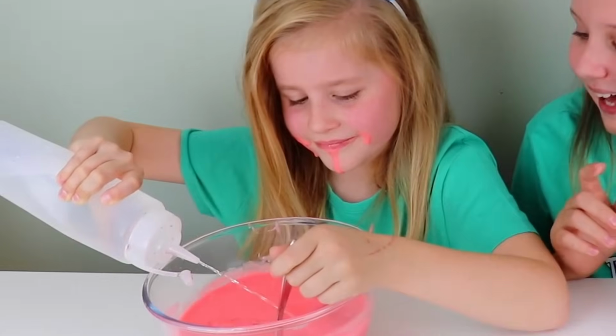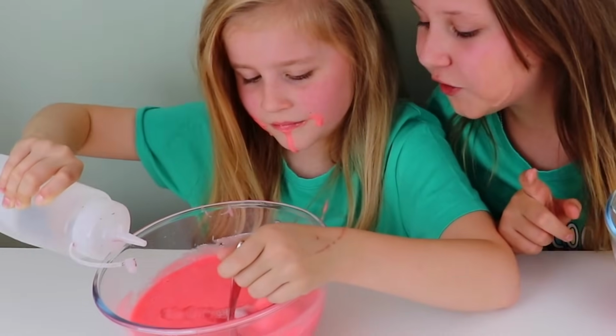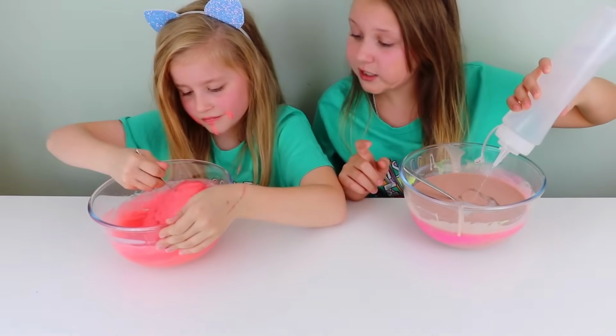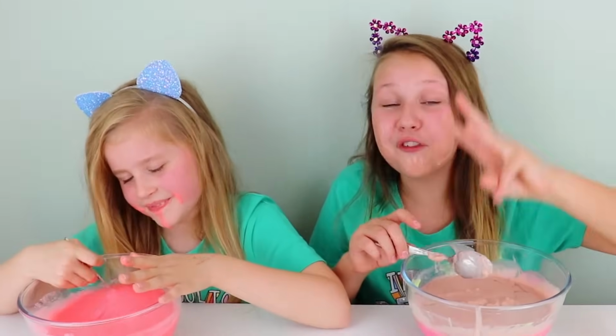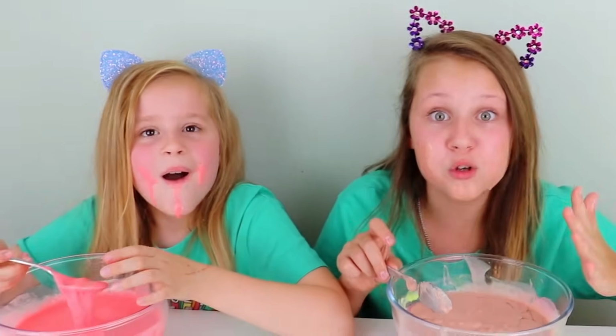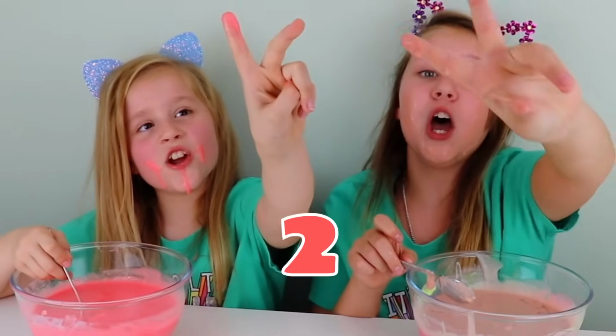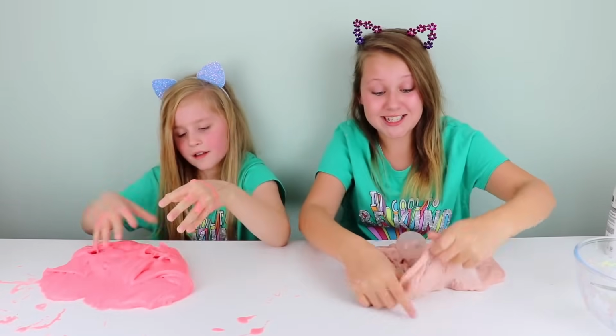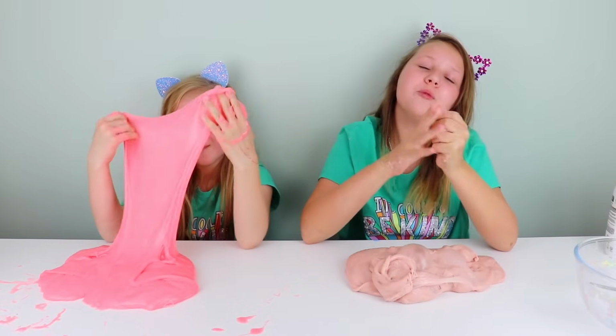Right, Amelia's already adding it. Oh, look, it's a bubble. It's a bubble. So, whoa, it's actually already clumping up. Yes. So guys, we're gonna carry on mixing and in 3, 2, 1, you're gonna see our results of our shampoo slime. 3, 2, 1. All right, guys, here's our slime. So mine's actually a skin tone kind of, so let me just put some foundation on.